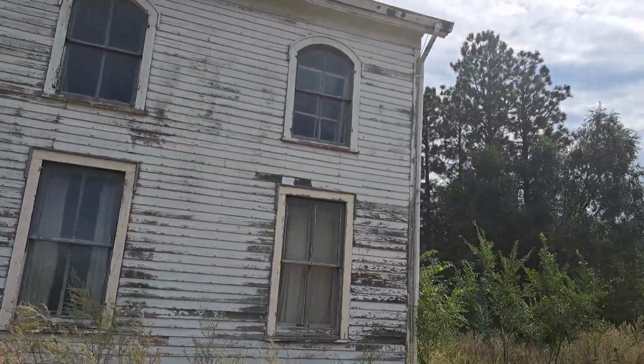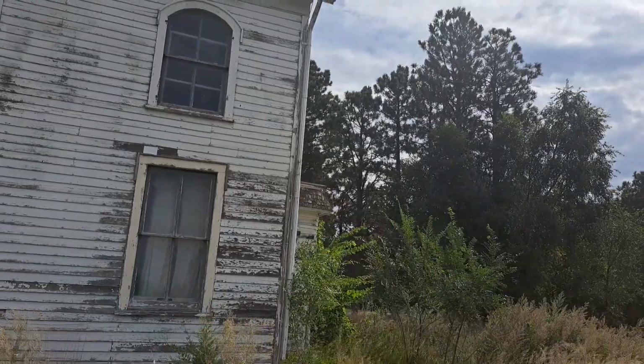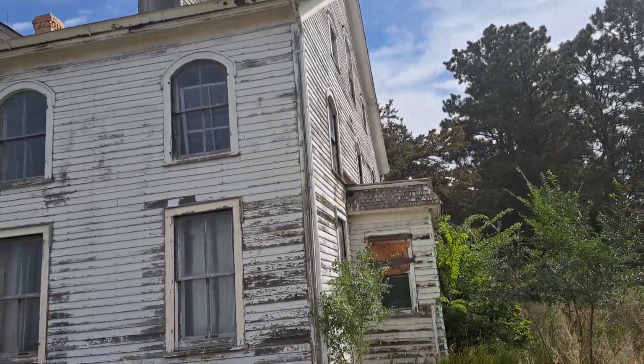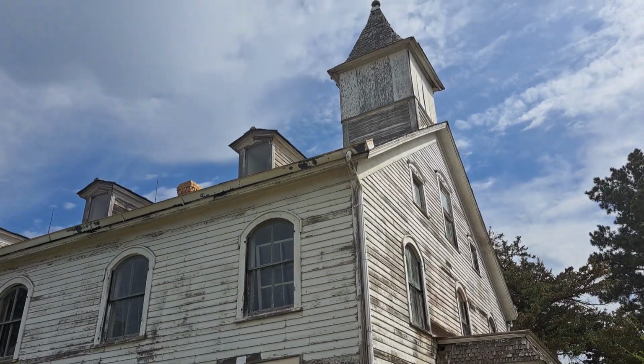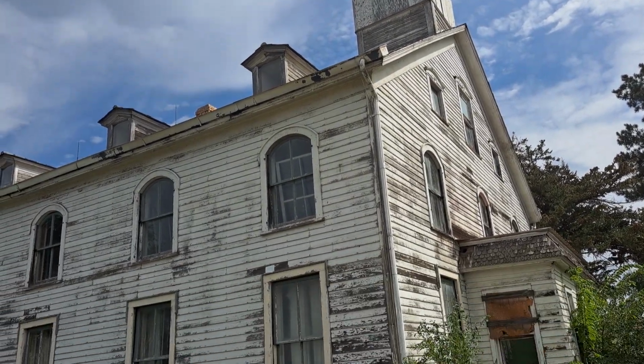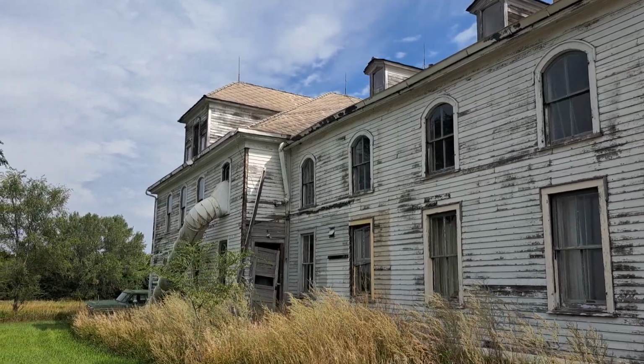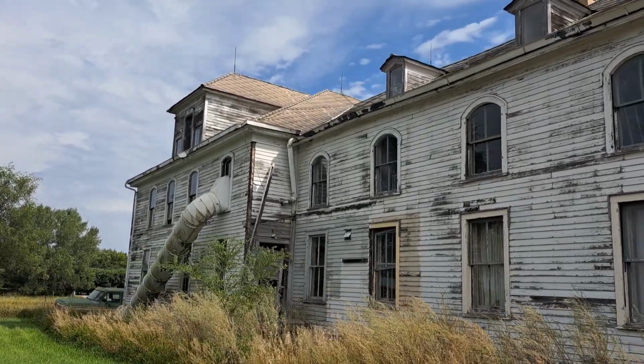I don't mind stuff that's falling down and decrepit and stuff, but the spooky aspect, the haunted stuff, is what creeps me out. So you won't catch me going into that place. But it is a really cool building. And we're going to jump over to the cemetery, see if there's any interesting stones there.